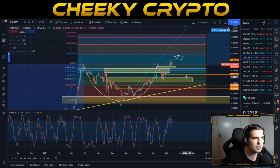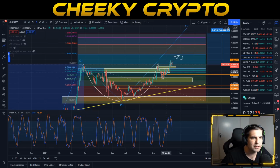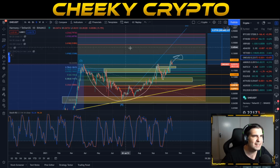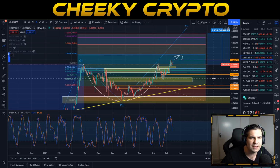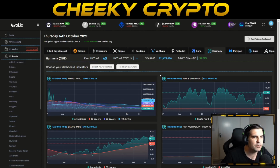Overall, everything's looking pretty good right now, and we are talking about pretty good growth in this bullish sentiment as we approach that 33 cents. Obviously, things don't move in straight lines. We do see ourselves with lots of little kind of mini corrections, and we have seen one recently, and I'm going to go into the detail of the support levels in just a moment. But before we do that, we are going to jump down into the Evayio dashboard to talk about the underlying value of Harmony 1.